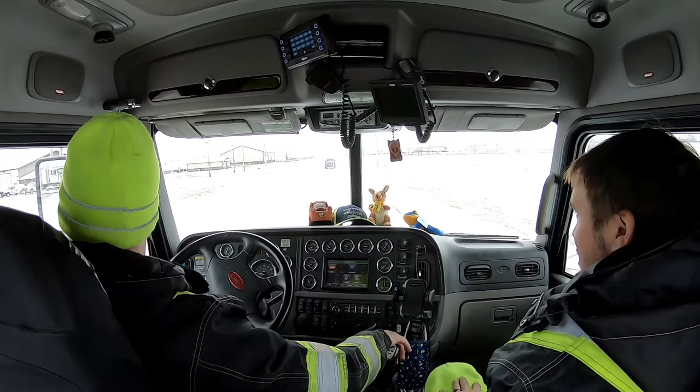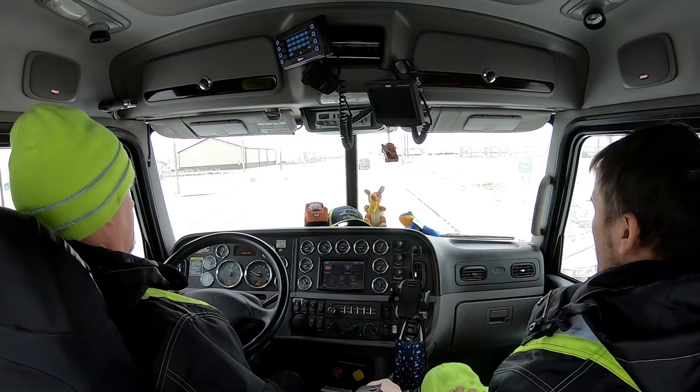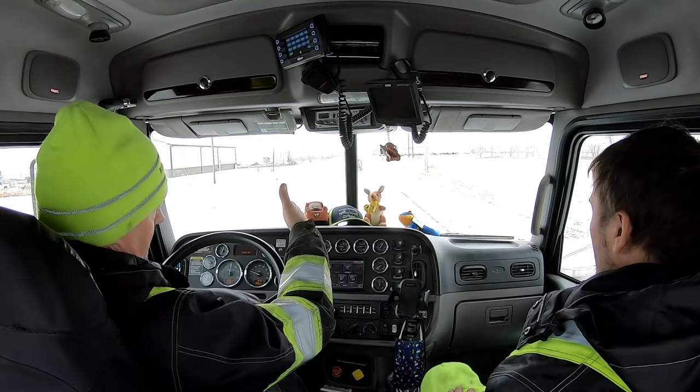Anyway, driver was uninjured, but it has 44,000 pounds. It was in the middle of an S-curve and went not quite straight off, but at an angle. I don't know how he kept from rolling it. Looking at the pictures, it went like this off. So I'm not quite sure.